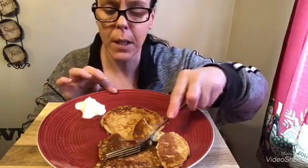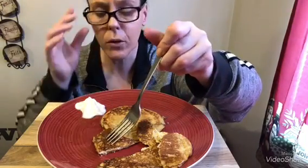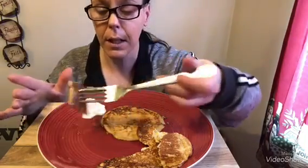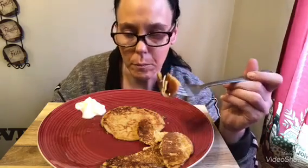So impressed. I'm actually excited that I found an alternative to pancakes. On the weekends I make my husband breakfast. I'm always making him pancakes, waffles. Well, I could definitely eat this and feel like I'm not missing out. You know what I mean? And it's low carb. So I am really extremely excited.